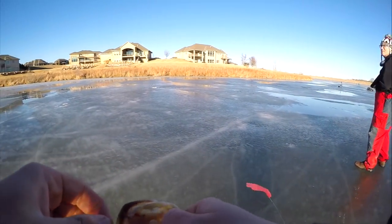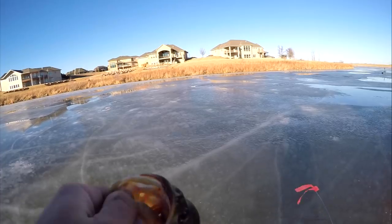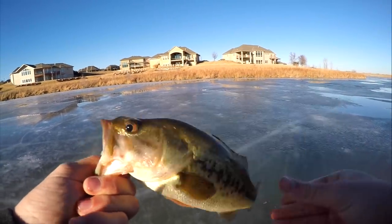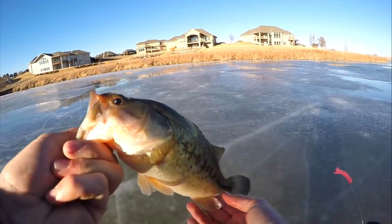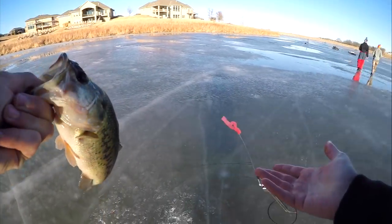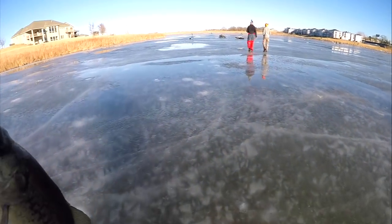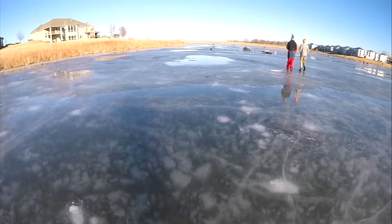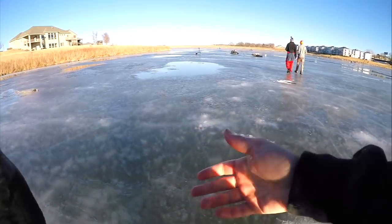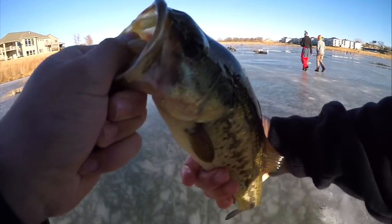I've got to leave because I got a lot of stuff to do tonight, but we're going to end it on a good note, catching these little chunk bass. Like I said, they're not big, but hey, I'll take it. It's always fun to catch bass, especially on tip-ups. I talked about this in my other video, but catching on tip-ups is pretty fun because you get to feel them fight in your hands, and it's not like you're fighting them with a rod. You get to feel the tug a little bit more. It's one of my favorite ways to catch them ice fishing.